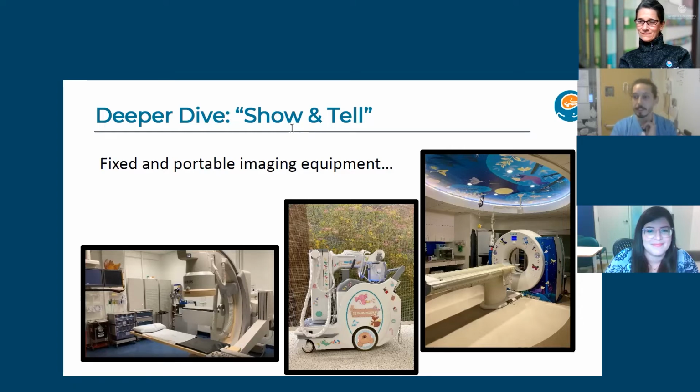And so CT uses X-ray in a way that actually makes a 3D image of the body part in question. And it takes a continuous scan all the way around that body part. And so you're able to do something called 3D reconstructions and get the 3D body part actually displayed, and you can spin it around and you can look at it from all different angles. And it's pretty cool to see.